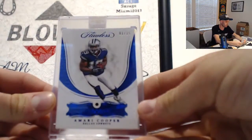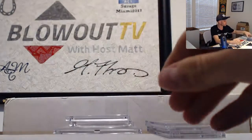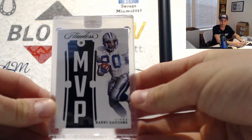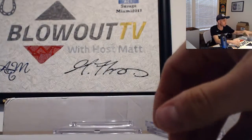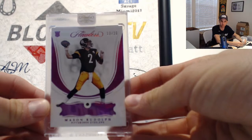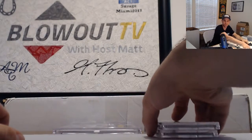Amari Cooper, 1 of 15, Dallas Cowboys. Amari Cooper. Goes to Helge. Numbered 1 of 4. MVP Diamond, Barry Sanders, Lions, goes to Drew. It's a nice hit right here. Rookie Diamond, Mason Rudolph, 13 of 20. Steelers, goes to Mark R., MSR 22.